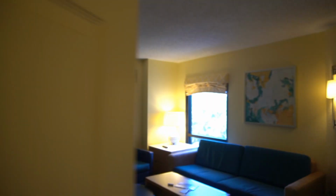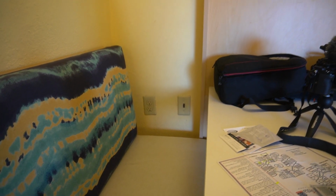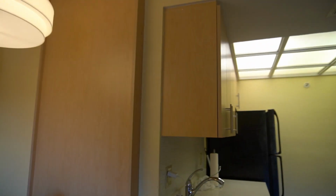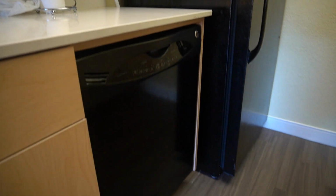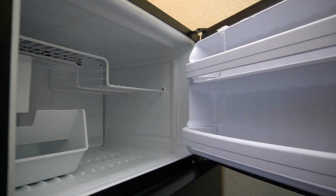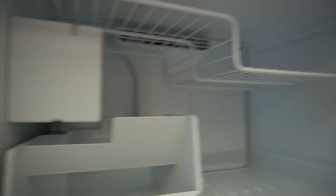Now, enough of the master bedroom. Even where you sit, there's plugs right next to you on the bench. Beautiful. Right here, sink, garbage disposal, dishwasher, medium-sized fridge. Is that an ice maker? With an automatic ice maker. Anything in the, oh yeah.